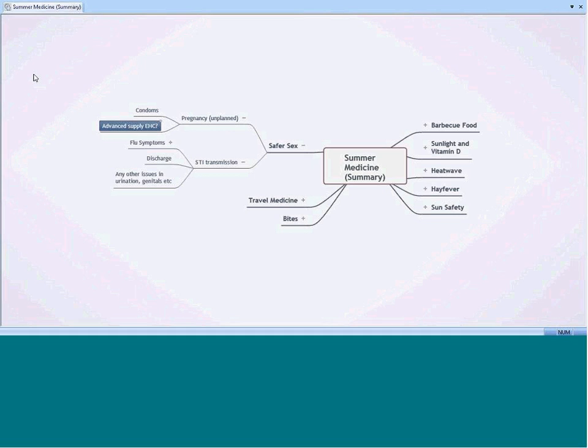So, for example, if the condom breaks, or they don't use a condom, they could be at risk of an unplanned pregnancy. They're in a country where EHC is not readily available, or it could even be banned, mainly for religious reasons. In which case, is something like this a good idea to take with them? In those circumstances, it probably would be if the patient requests it.